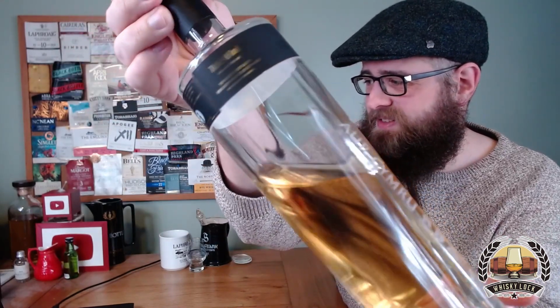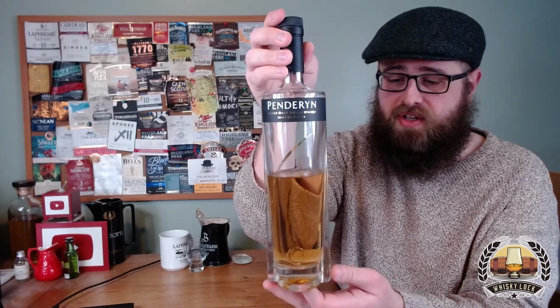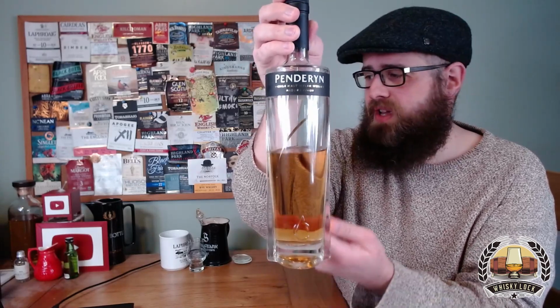So the first thing you notice about the presentation on this one, which I think you'll probably love or hate, I can't see many people being indifferent to this whisky and its presentation, is that it's a very, very tall bottle. It's clear glass, so you're not getting protection from UV from any colouring. And the most bizarre part of this bottle for me is that it's not round. And not only is it not round, it's got these weird fins on it.